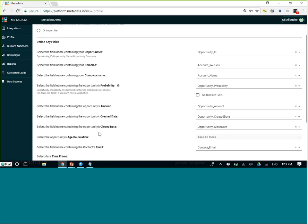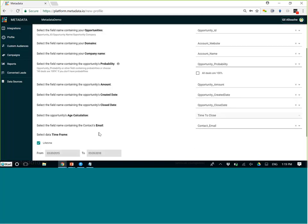And so the customization is here. Usually the process goes where it ingests all of your opportunities from Salesforce and all the objects associated with it.